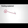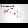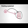Okay, so what is web hosting? You already got your domain name. This is your domain name. Let's put a plus sign here. Now the next thing you need to do is get hosting. Those are servers in a hosting company somewhere where you need to get registered. Your domain name needs to be connected with your server, and you need to get the best possible server ever that's going to handle your loads.